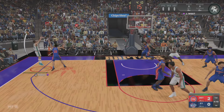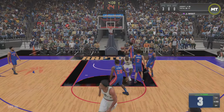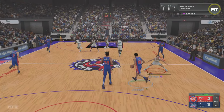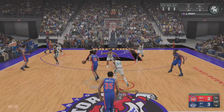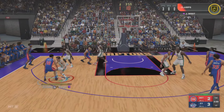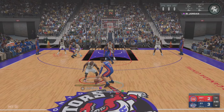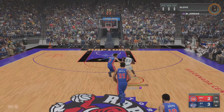Left of the wing. And here's West from the arc. Sinks the triple. I mean, that's what I call the prototype. When you talk about catching and shooting, West squares those shoulders, elbow in perfect alignment. Money. Now here's Joseph. Poked away and stolen by Jordan.